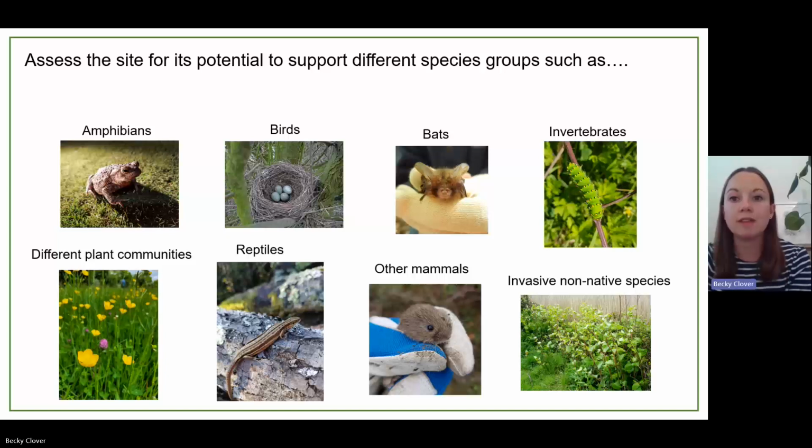For invertebrates, are there any particularly good quality habitats for invertebrates, like open mosaic habitat, flower-rich plantings, some deadwood or flower-rich grassland? For reptiles, is there some long grassland, ruderal vegetation or scrub, or features suitable for shelter like log piles or spoil piles? And if the site is well connected to adjacent land, which is also suitable for reptiles, then this increases the chances of them being present.